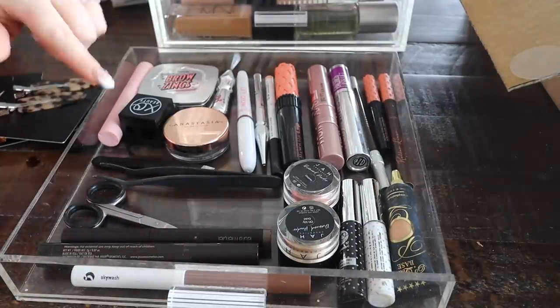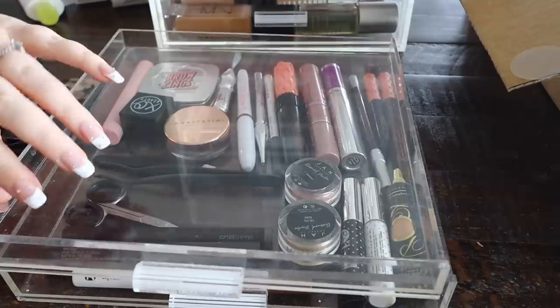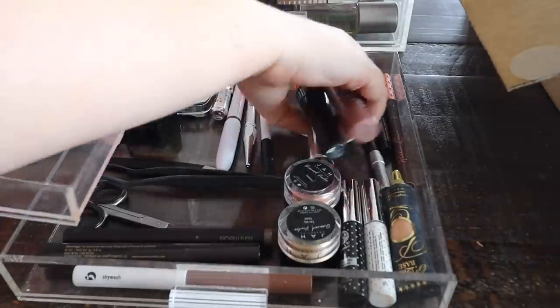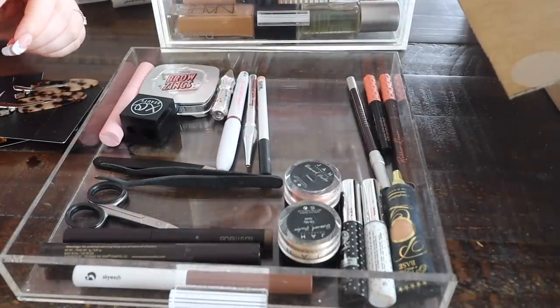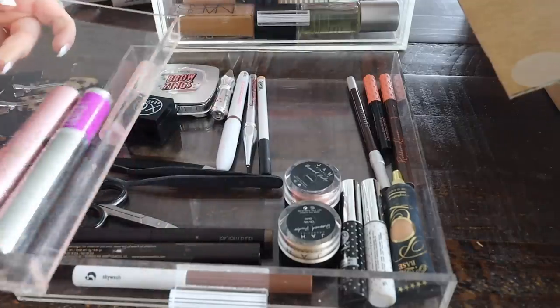Looking at this, and I do wonder if I should put it in this top drawer because it's so shallow. I'm just gonna pop some stuff in and see if it fits. Some of it does and some of it doesn't. That's a little bit of a pain.